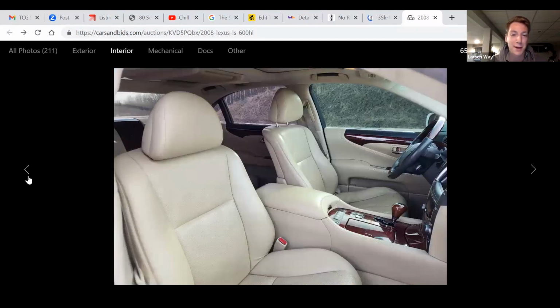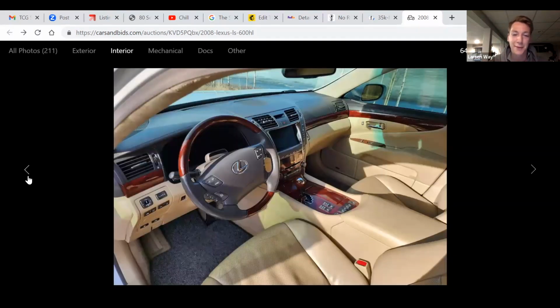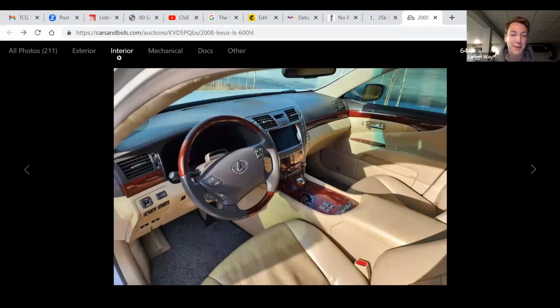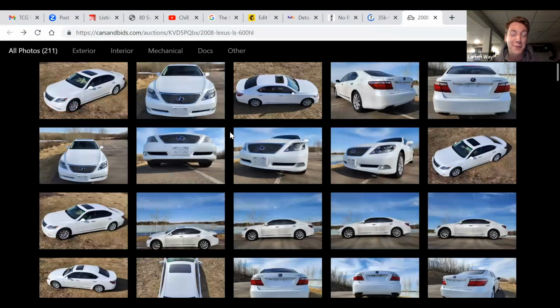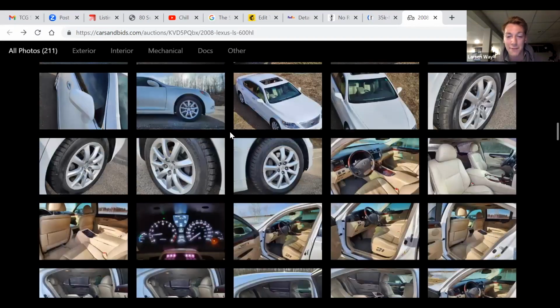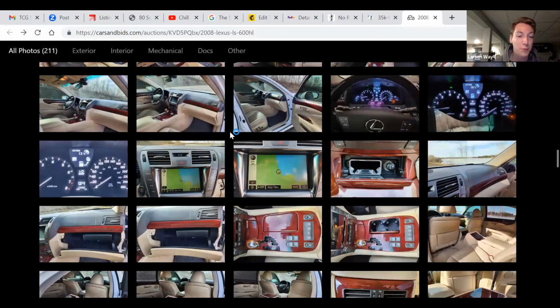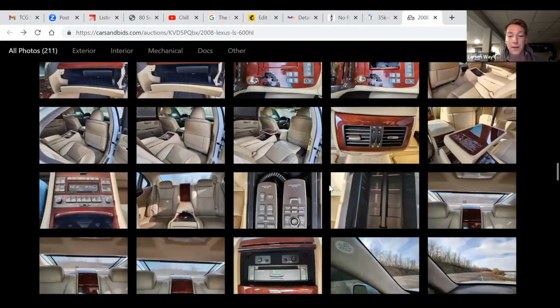I just somehow happen to know that we just had one of these on the lot recently, and I was totally intrigued by it. It was kind of blown out suspension, but even with the blown out suspension, it was so nice to drive. So yeah, for 17K, even 20K, I think it's a great value.